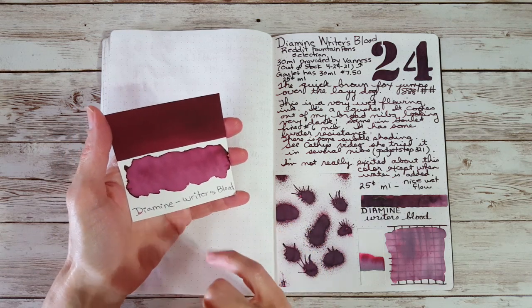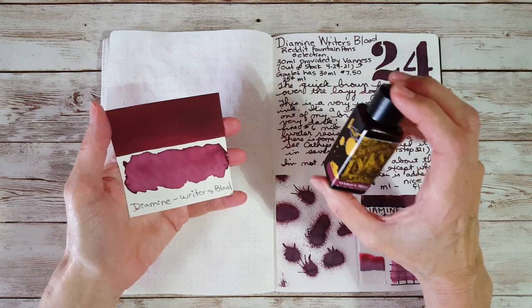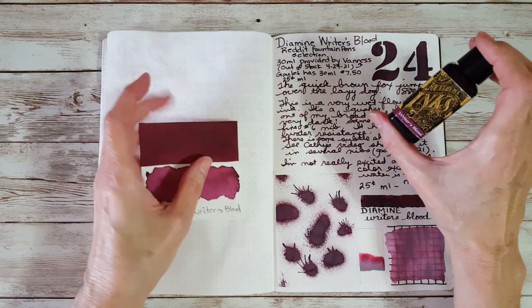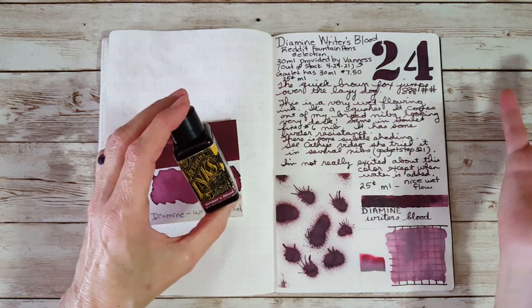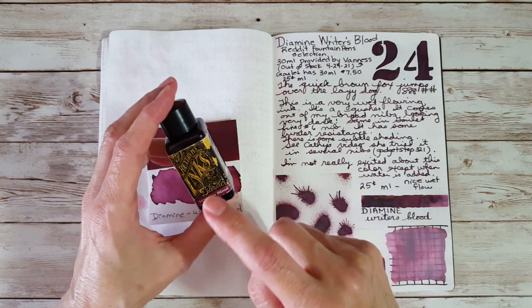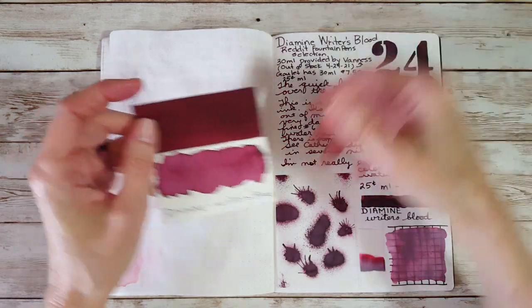Blood, and I had the ink in-house and everything, and wondered why I didn't think to put it in here to begin with. Van Ness sent me a 30 ml bottle. It was a weird thing where I put in an order and I wanted to order this. It was part of my order, but it was sold out, and I left it in my cart, and by the time they shipped my order, I had the Writer's Blood in the order, so it was very confusing, but it was great. It was just great because I wanted to try it.